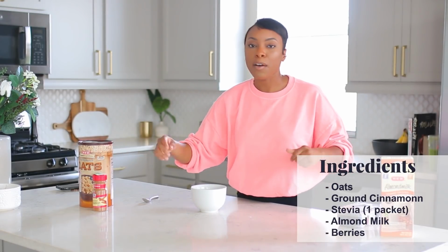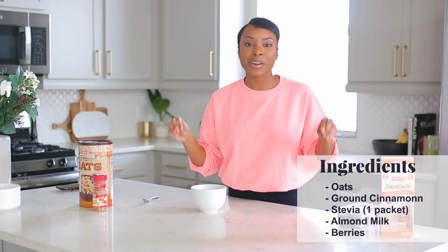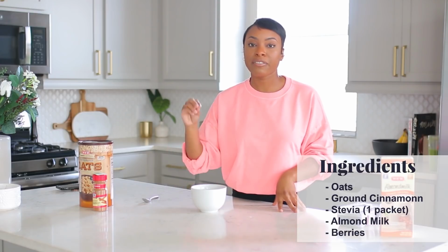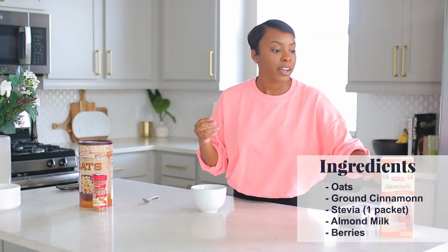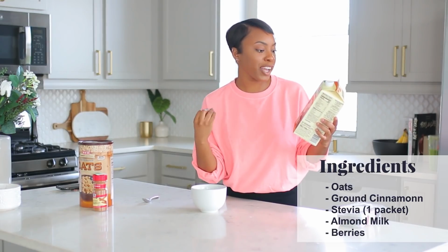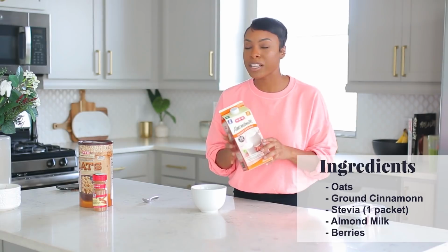I used to be one that would dump in sugar, but we're trying to eat clean, we're trying to be healthier, so a good alternative is a 0-calorie sweetener. I also have almond milk, just your regular unsweet original almond milk, lower in calories, so that's always good.